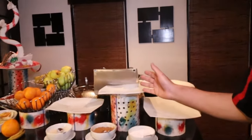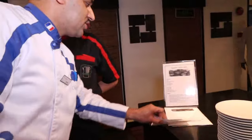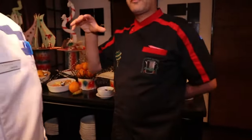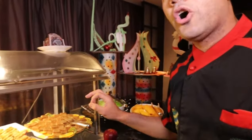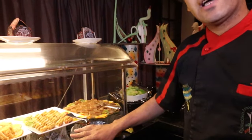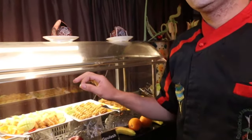This is zalabia ball, Egyptian zalabia ball, like donuts. Oh, donuts. Yes, is it like a donut? Oh, look at that. Okay, that's great. Oh, and this is an Egyptian dish. Okay, we'll come back to you after too when you're making them. This is semolina coconut. This is harissa. This is baklava. Okay. This is shredded wheat, kunafa. Ooh. Shredded wheat. Egyptian. And sweets? Yes, sweets.